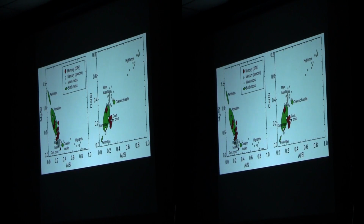As you're looking at these colors, you're looking at the intensity of the color, as much as the color itself. This is just a visual representation to help you break out the major terrain types and classify things, and then when you want to look at them more, you pull out the individual reflectance spectra or the elemental abundances and things like that.